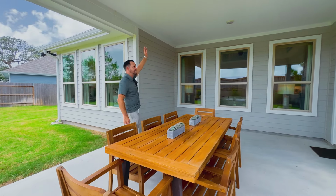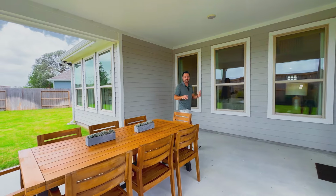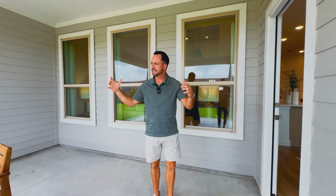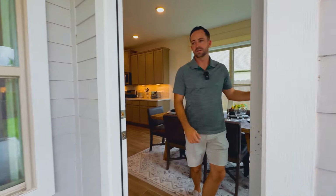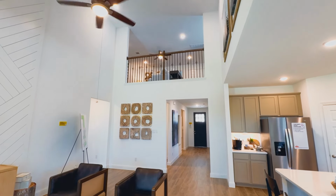A couple things to note, you got 10-foot ceilings on the patio, which is, personally, I prefer at least 10-foot ceilings. My house has them a little lower, my wife hates them. So nice, plenty of shade cover for these hot summer days, which is definitely what you want. So come on back inside. And then what I really want you to do, take a look at the view back this way.